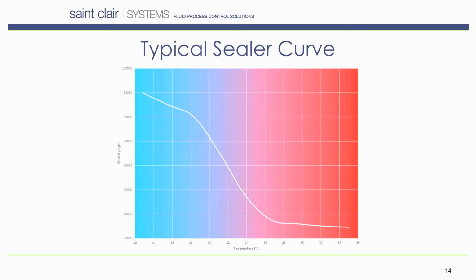Now, this is a typical sealer viscosity versus temperature curve. We've all seen these before. As the sealer gets warmer, the viscosity falls. As the sealer gets cooler, the viscosity increases. Now, if you couple this with the temperature swings that we're talking about in the Pune area, you can see that we have major swings in viscosity. And those major swings in viscosity were what was causing the pressure drops that were causing the pressure faults.